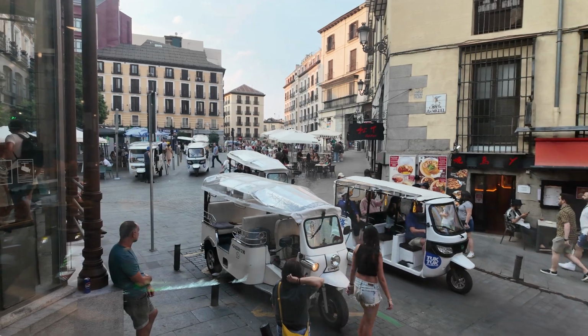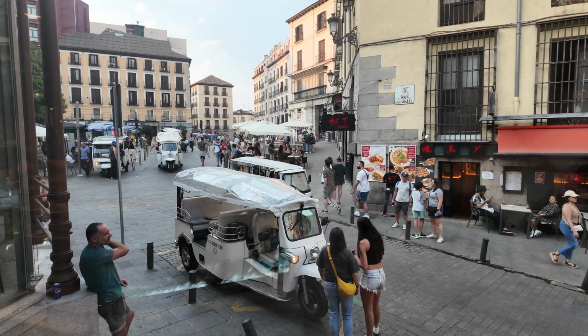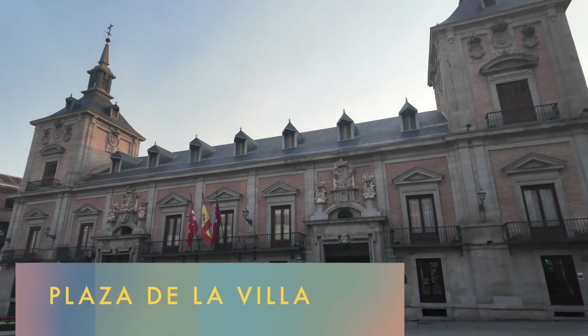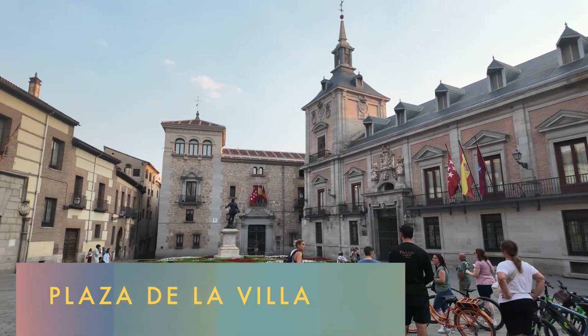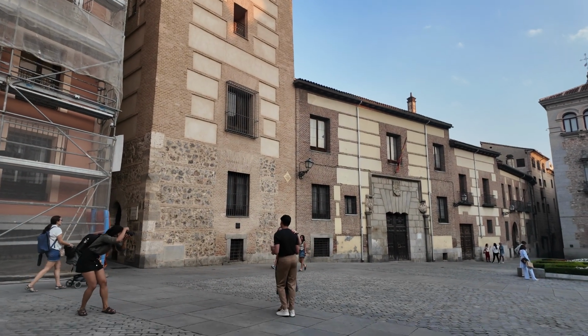It's a braid of tuk-tuks. One of the many ways to get around Madrid. This plaza was made into a market back in 1463 by King Henry IV. Been around for a while.